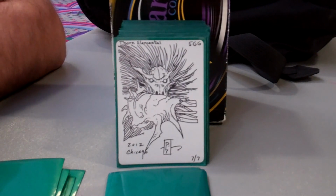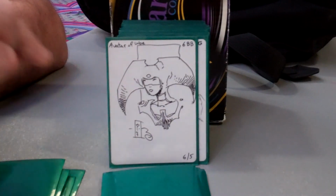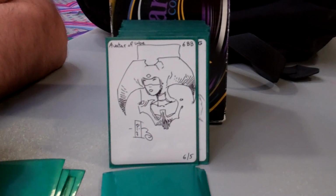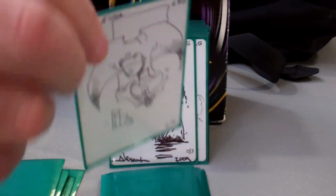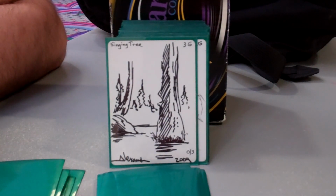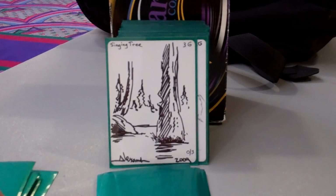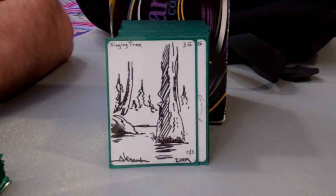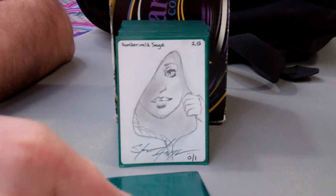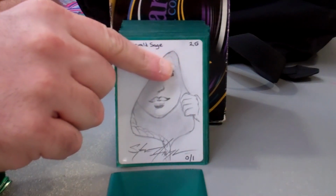Thorn Elemental, another one of those close-ups. RK Post's Avatar of Woe. Got that in Kansas City at Nationals a few years back. Rob Alexander's Singing Tree. A lot of people have never seen this card before until just when they go through this deck, so I have to explain it a lot of times. It's an Arabian Nights green creature. Somberwald Sage by Argyle, another one that he did in pencil.